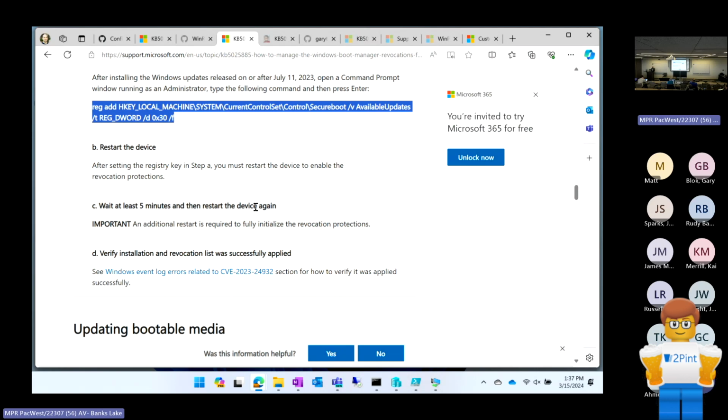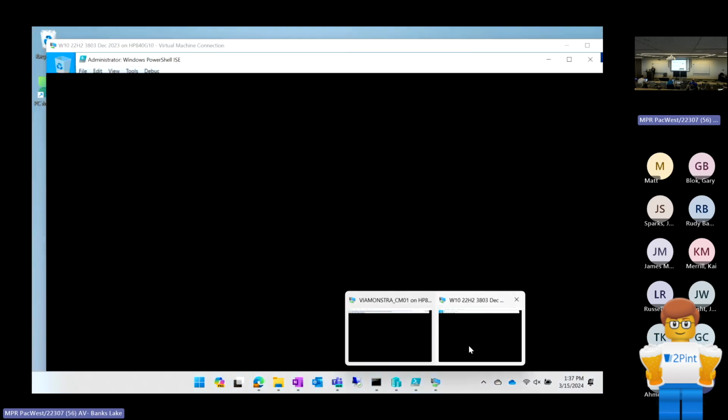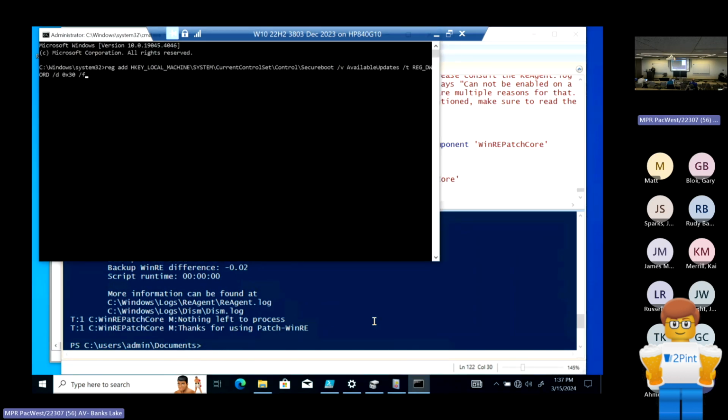But just keep in mind, if they need to boot to alternate media, I'm not sure how well the people with third-party disk encryption that might have other bootloaders have accommodated their updates for their booting mechanisms. Some use Linux and other interesting OSs to boot. So basically, test thoroughly if any of those are in your wheelhouse. But with that, yeah, what we can do is go ahead and apply this particular registry key.